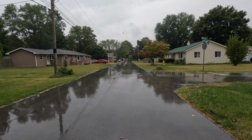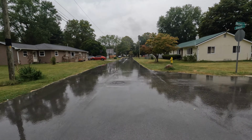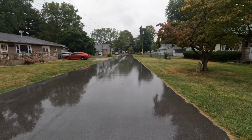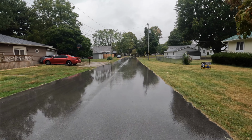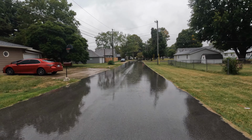I'm in Crawfordsville, Indiana, zip code 47933, and I'm jogging down the rainy road. It hasn't rained in about 3 weeks. I can't help myself. I'm trying not to clump my feet.